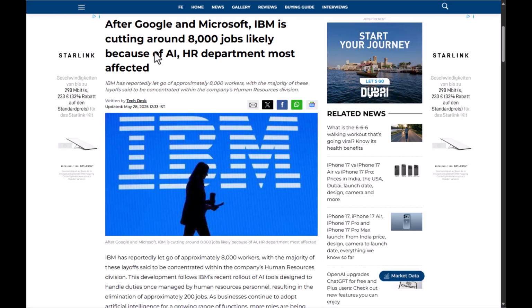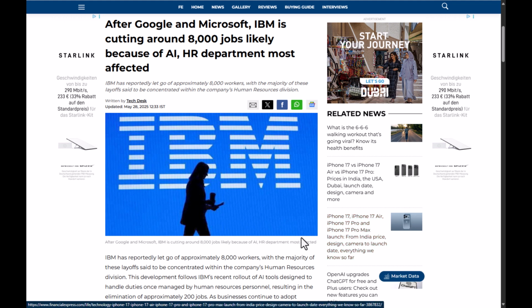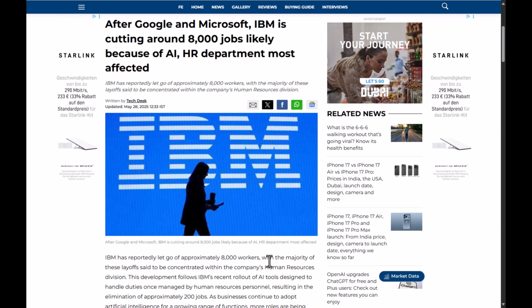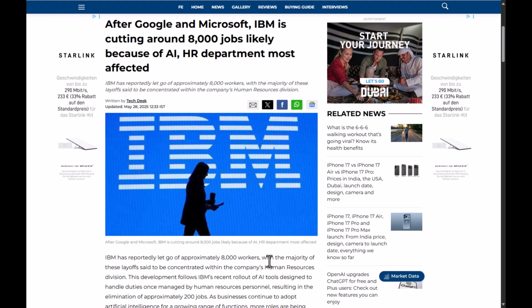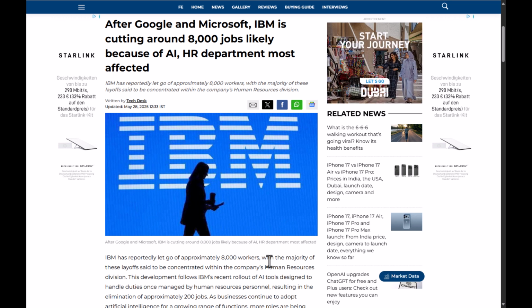In more sad news, IBM has reportedly let go of approximately 8,000 workers, with the majority of these layoffs said to be concentrated within the company's HR division. This development follows IBM's recent rollout of AI tools designed to handle duties once managed by HR personnel, resulting in the elimination of approximately 200 jobs. So 200 specifically in HR is the way I read it, according to the Financial Express article.